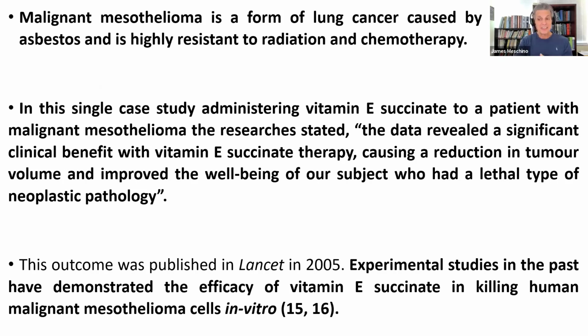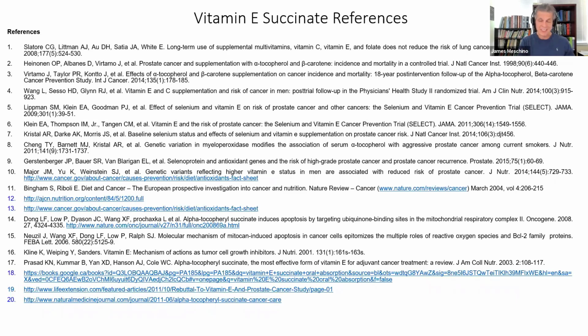administering vitamin E succinate to a patient with malignant mesothelioma, the researchers stated: The data revealed a significant clinical benefit with vitamin E succinate therapy, causing a reduction in tumor volume and improved the well-being of our subject who had a lethal type of neoplastic pathology. There are no drugs so far that can do that. This was published in Lancet in 2005, and it was based on the experimental evidence showing that vitamin E succinate kills mesothelioma cells. So here's all the research on vitamin E succinate.